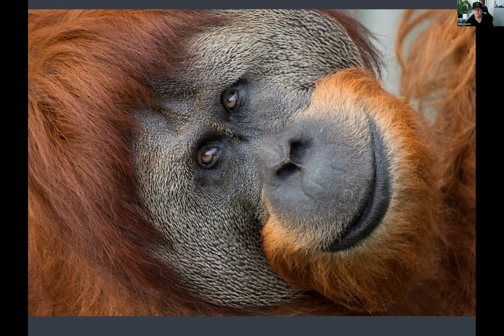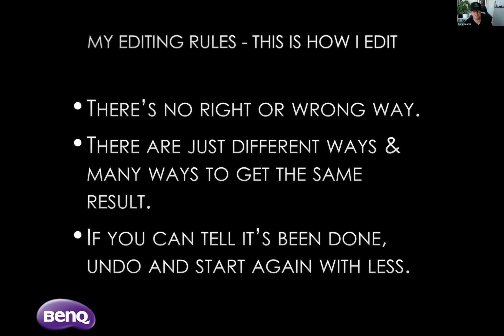So editing rules, there's no right or wrong. There's different ways to get the same result. And if you can tell it's been done, undo it so you can't. Do it a bit less, be a bit less heavy-handed.